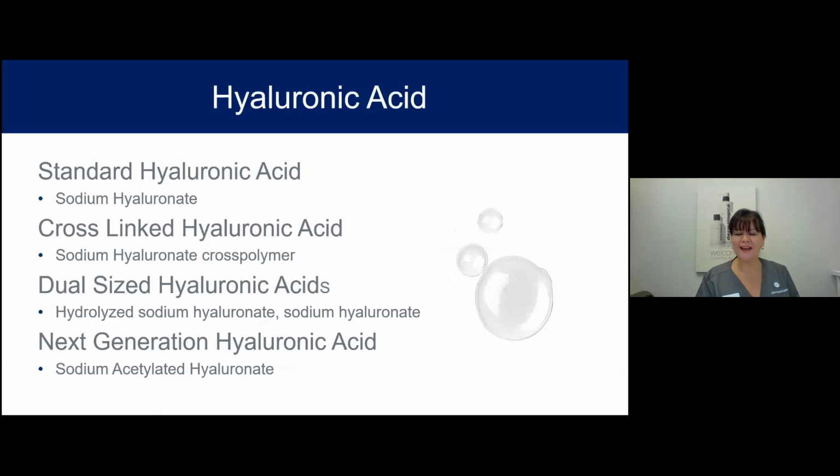So hyaluronic acid. So as we age, our body actually produces less hyaluronic acid. So dehydration or feelings of dryness, tightness, and itchiness may start to appear. Not all hyaluronic is the same though, and different types work in different ways. So hyaluronic acid is going to help to prevent dehydration and minimize the appearance of fine lines and wrinkles, and hydrated skin is going to be less reactive and not as likely to experience itching or irritation.